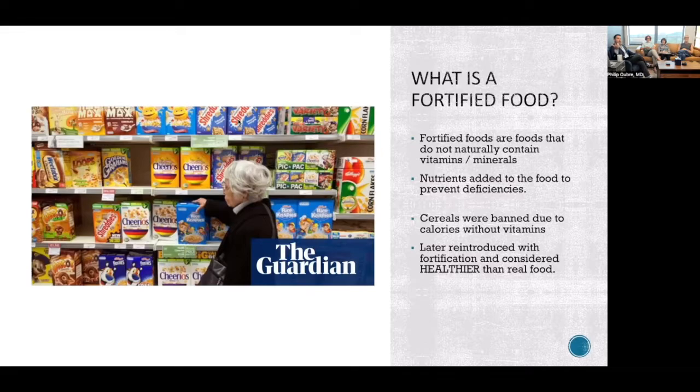So these are foods, and I don't remember the years. I tried to look it up, but it wasn't easy to find, because all this stuff is hush hush. But cereals at one point in America were completely banned and taken off the market because they were nutrient devoid. They had calories without nutrients, without vitamins, without minerals. So basically you could survive off of these things from a calorie perspective, but without the right vitamins and minerals, your whole system shuts down.